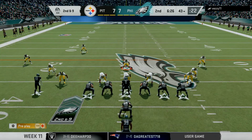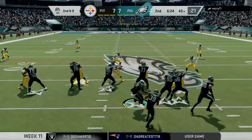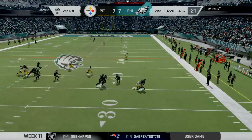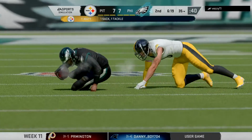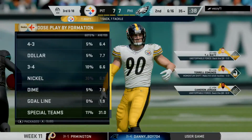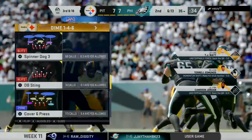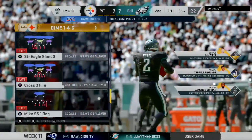Check 55, Mike. Here we go. 2nd and 9 now. Flush to his right. And he can't find anywhere to go with it. And he goes down. T.J. Watt in there to get him, and that is sack number 6 now for him on the year.